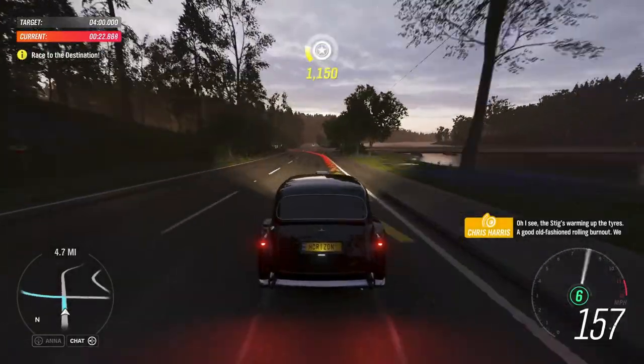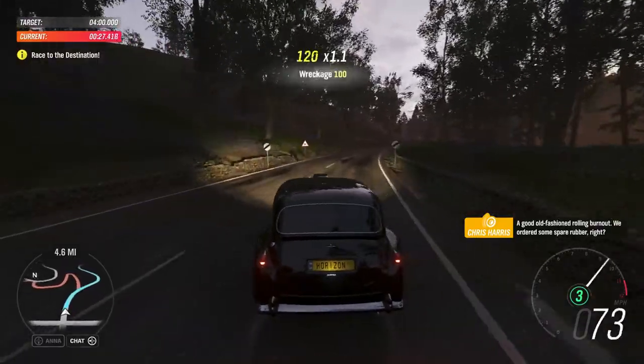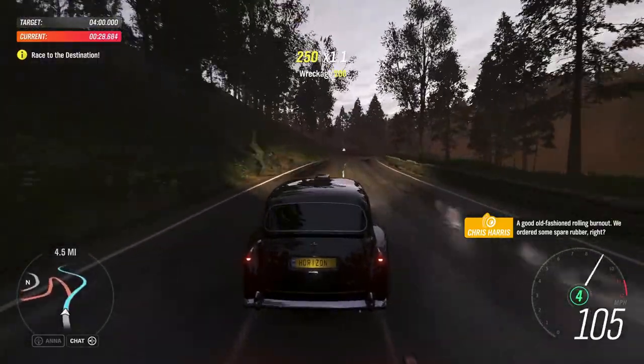Oh, I see, the Stig's warming up the tyres. A good old-fashioned rolling burnout. We ordered some spare rubber, right?